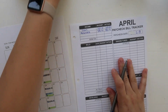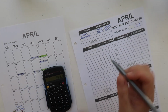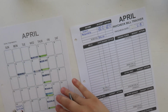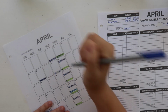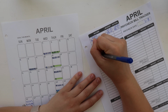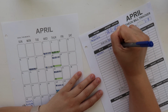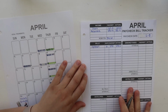So I'm gonna, on the budgeted side, write 160. So my income total is $541.61. With it being the 2nd through the 8th, I can look here and see what bills I have due. That would be my first main big one, my Upstart personal loan on the 6th for $290. I did actually pay $290, and then I was kind of in the process of figuring out what to do about my student loan.